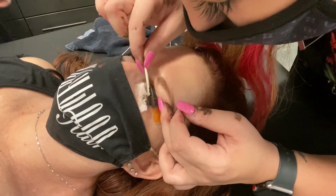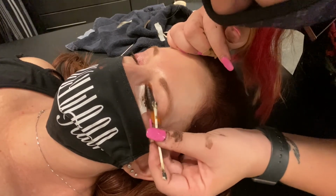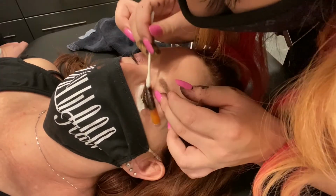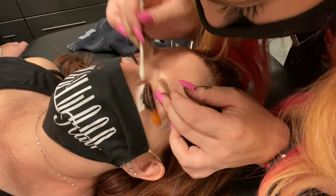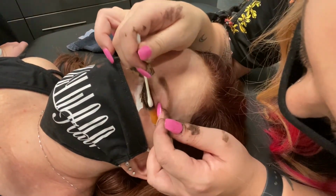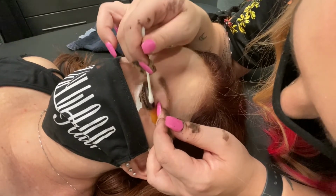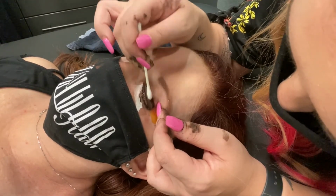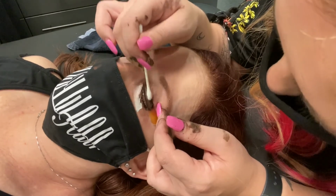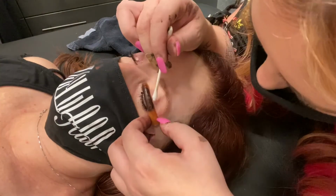So the adhesive itself is water. It breaks down by water. So that's why before you just want it barely damp. But you keep rubbing those lashes with the Q-tip. Now, as you can see here, Mackenzie is rolling the eyelashes off the rod with a damp Q-tip. This will gently release the lashes from the rod and make it comfortable for the guest.